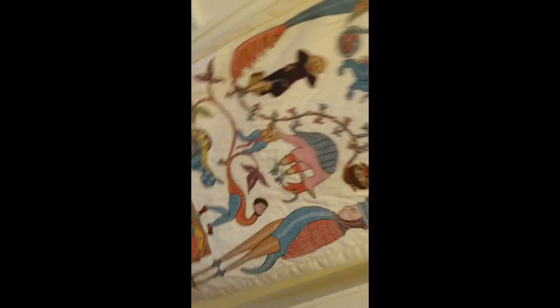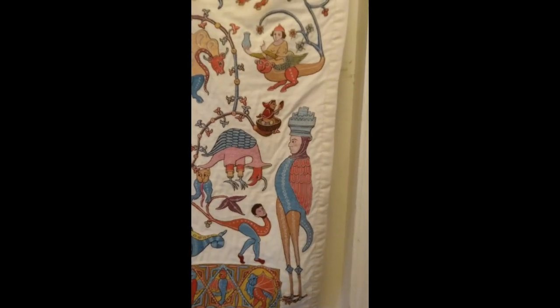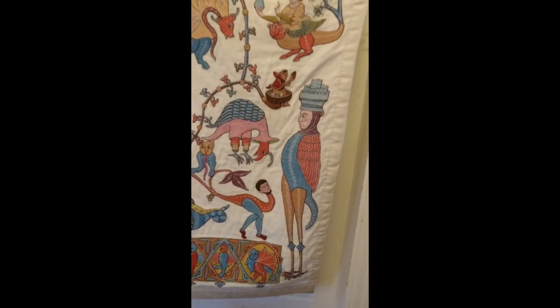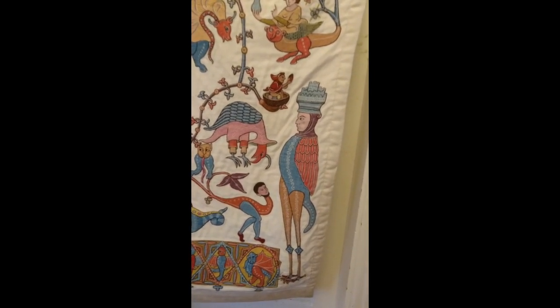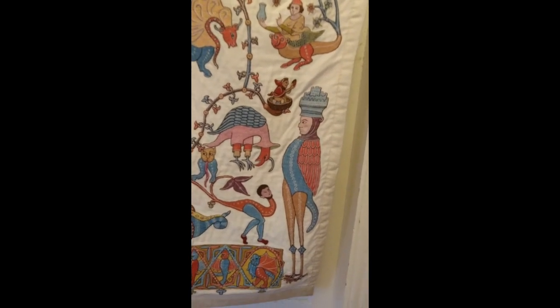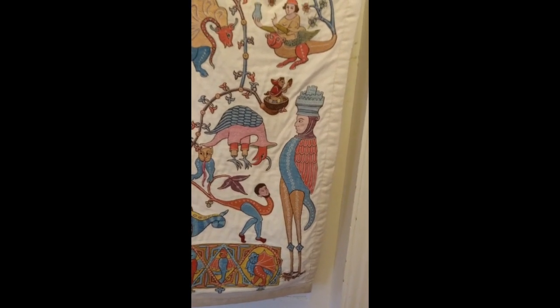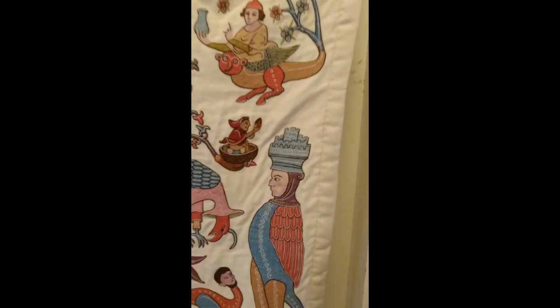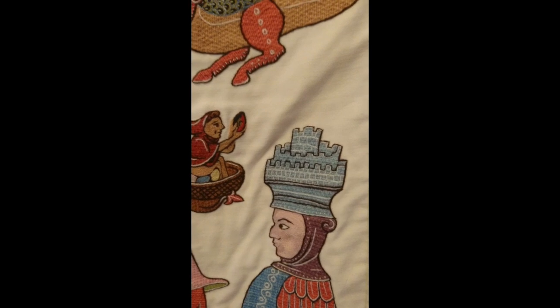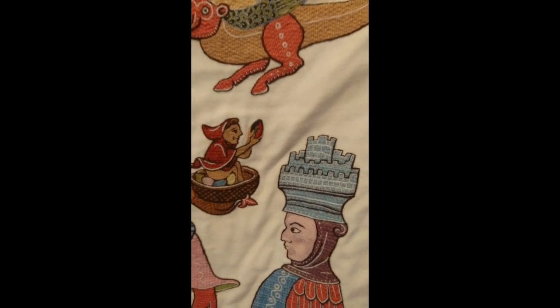And then, of course, there's a very long beast who's walking alongside here. He's relatively simple, but there are a lot of these very tall, long-legged creatures in the Luttrell Psalter, and I particularly like his hat. Being a great and avid lover of hats myself, I find that a particularly fine titfer.